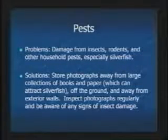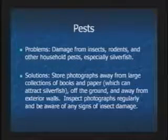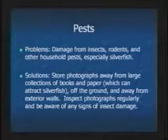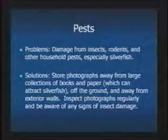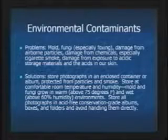And another key thing is you want to inspect your photographs regularly, and this goes for any collection. Don't just box them up and leave them for years and years and years, because then if some damage is occurring, you'll never know. It'll just continue. But say with pest infestation, if you open up the box and take 5 minutes every 6 months to look and see if there are any mice nibbles or any insect droppings or anything like that, and you see it, then you can correct it. But if you don't see it, you're not going to correct it. So awareness.